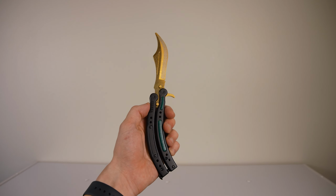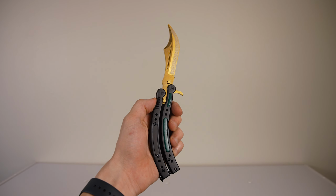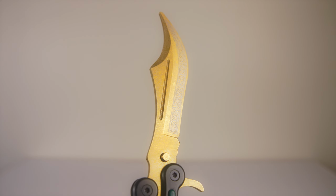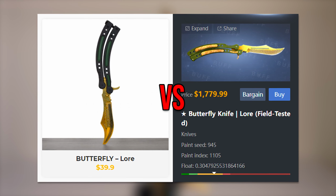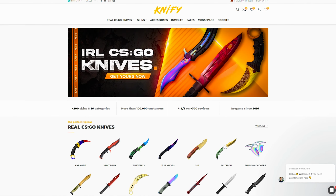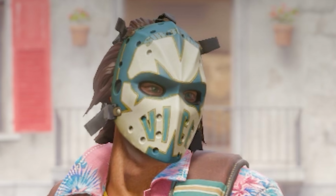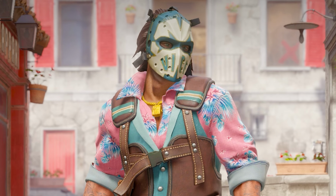But check out this IRL version of the exact same skin. Like, this thing looks absolutely insane. And the best part about it is it's way cheaper than any Lore you can pick up in-game. KnifeGG is the site that sells these, and they make some of the best real-life CSGO skins you can buy right now. I have a lot of the different knives they sell, but I want to show you guys my top 3 favorites right now.